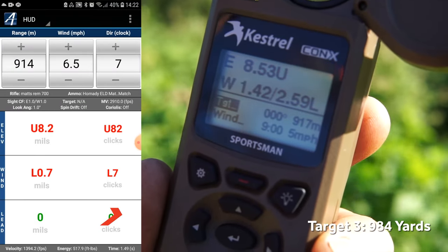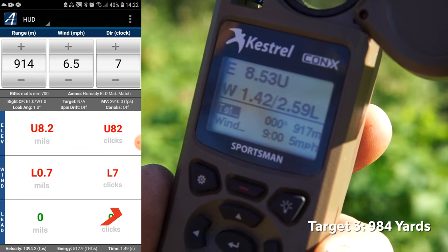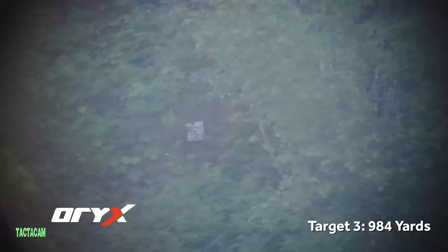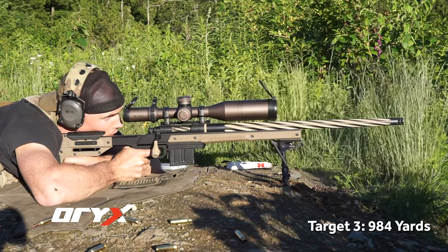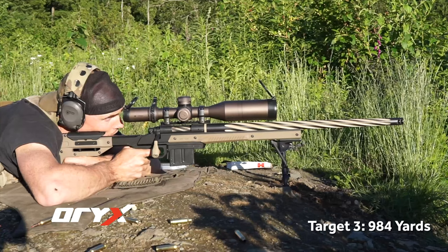Finally, we used our data at 918 meters and 984 yards. The adjustment difference was a lot bigger here. 8.2 mils versus 8.5 mils meant 30 centimeters or almost 12 inches at that distance. The changing wind also didn't help. That's insane. Unfortunately, we didn't spot any rounds close to target with the same data, and at this distance, we were having difficulty seeing the trace.